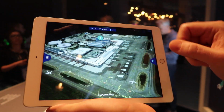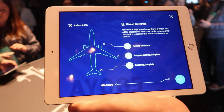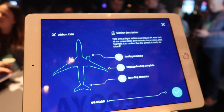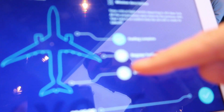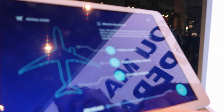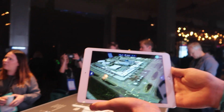Wow. And you can see the first task popped up over here. We can go closer to it also, but let's take it from here. We have a time critical flight departing to JFK, and you need to make the preparations in order for the turnaround time to be maintained. So in this first task we just confirm these choices. Fueling complete, baggage loading complete, boarding complete, and confirm choices. Congratulations, you just picked your first flight.